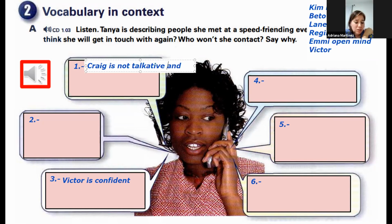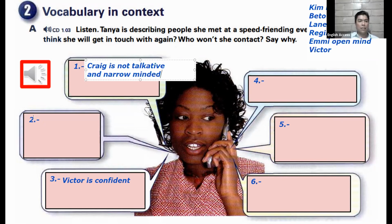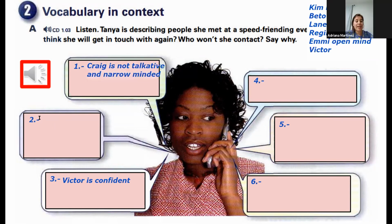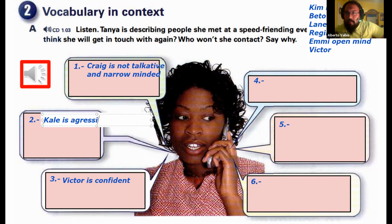He was aggressive. Yeah, I think it's Kale. Kale. It's C-A-L-E. I also heard K-A-L-E. It could be both K or C. He's aggressive and pushy, a pain at times.